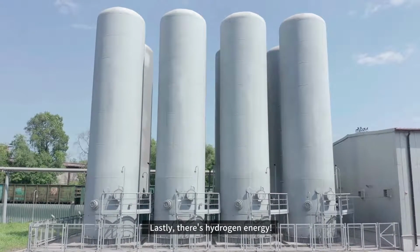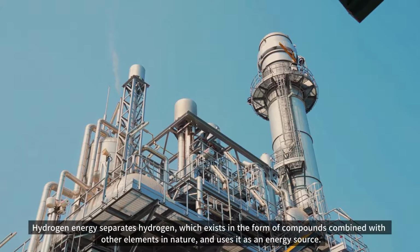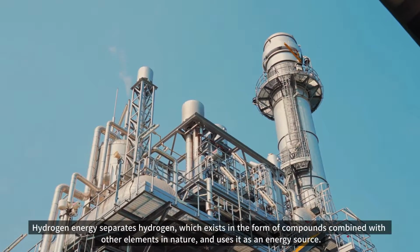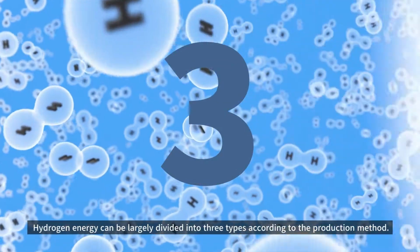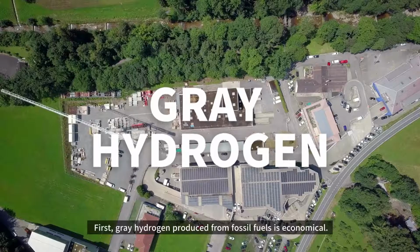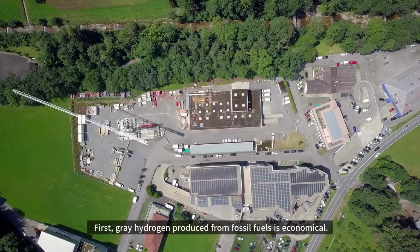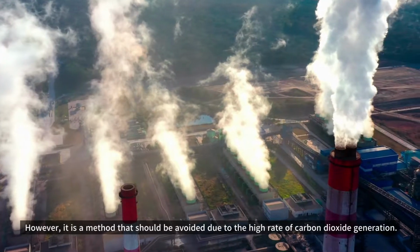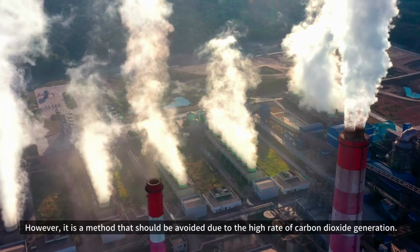Lastly, there is hydrogen energy. Hydrogen energy separates hydrogen, which exists in the form of compounds combined with other elements in nature, and uses it as an energy source. Hydrogen energy can be largely divided into 3 types according to the production method. First, gray hydrogen produced from fossil fuels is economical. However, it is a method that should be avoided due to high rate of carbon dioxide generation.